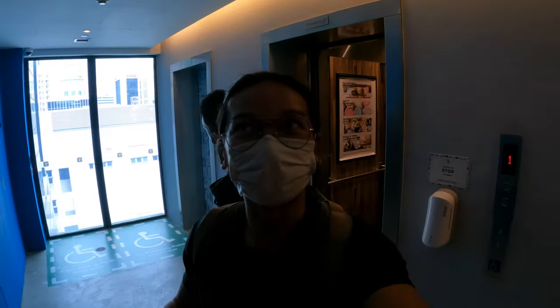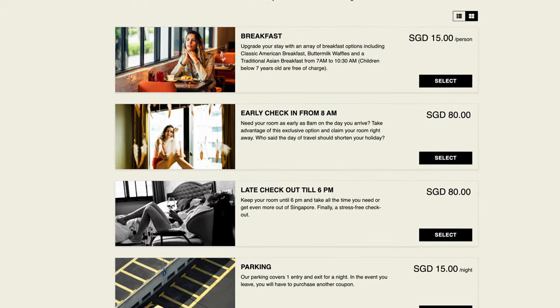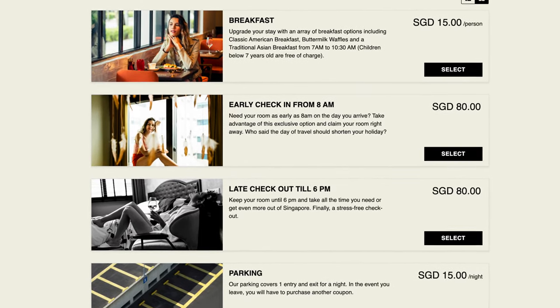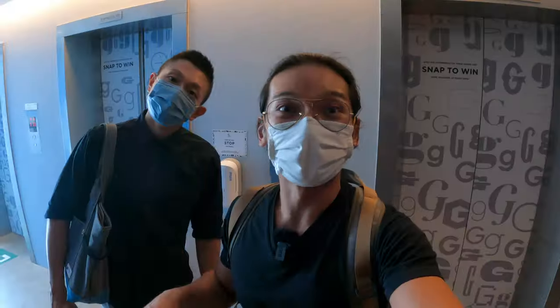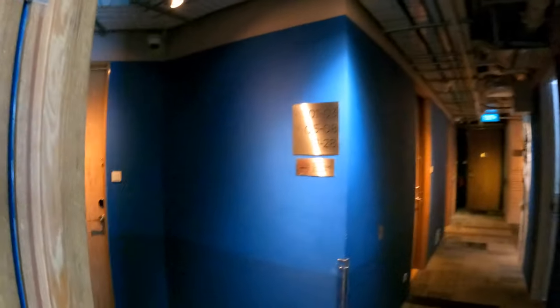Let's go. When the booking is confirmed, they'll send you a lot of promotion things, and one of the options is the room upgrade. I upgraded to the biggest room. It's only $50. So let me show you how the corridor looks.